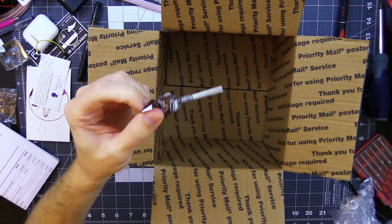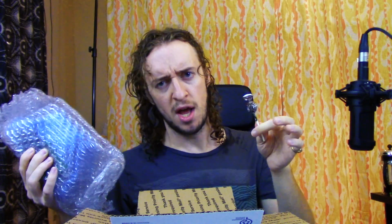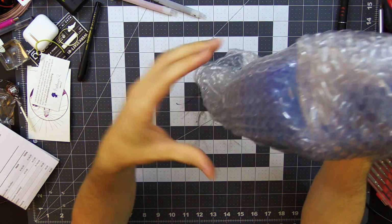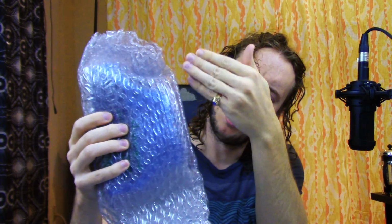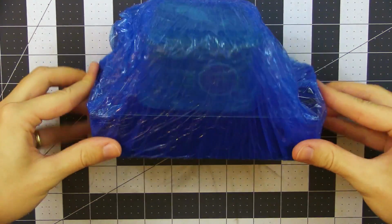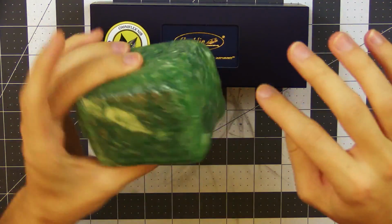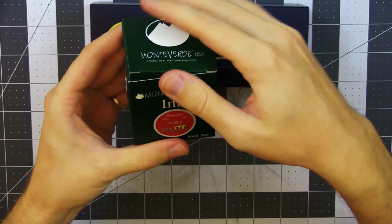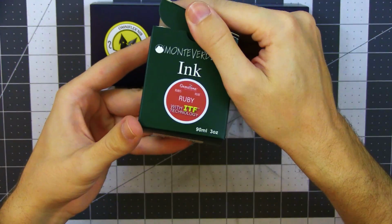It's in here. Tootsie Pop. Chocolate one. I'll save it until after I'm done as a little bit of a treat. Well packaged. This is interesting bubble wrap because it doesn't have individual bubbles, but rather long warbling columns of air. Just an observation. Okay, and here lies the inner sarcophagus, a pen, and Monteverde ink. Ruby with ITF technology. Whatever that is.